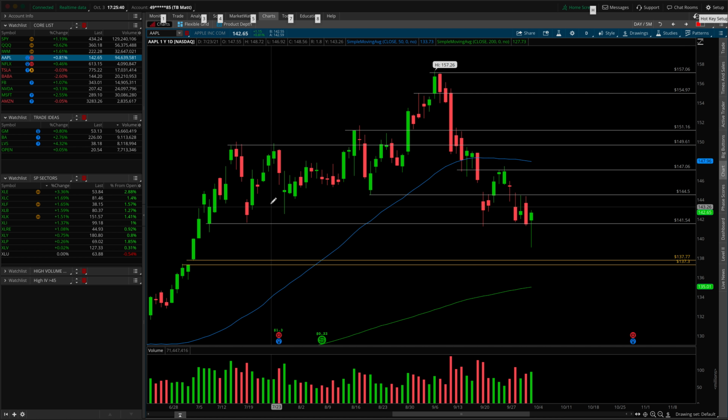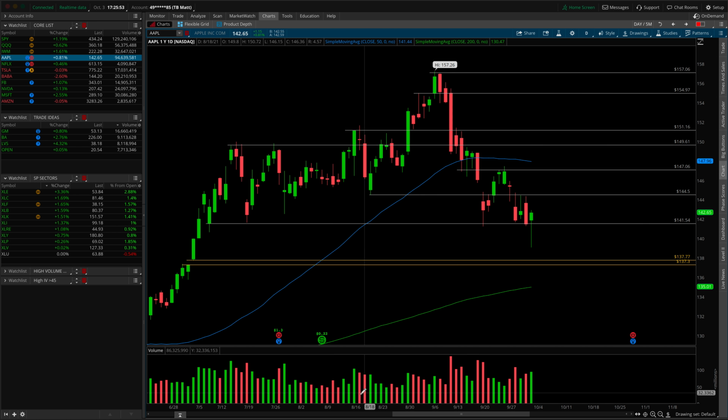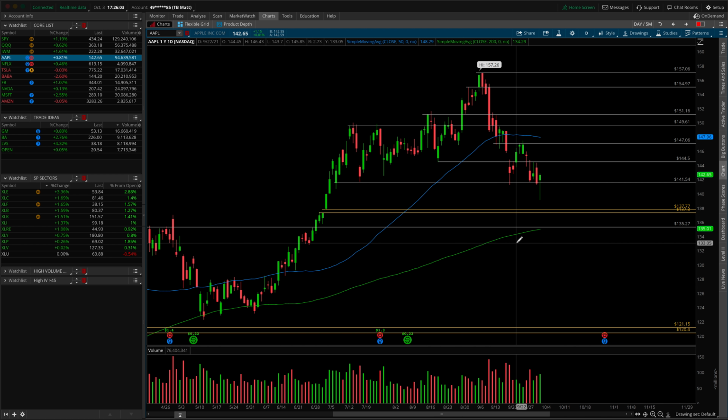On the rollover and breakdown out of range here, what is the target? Well, firstly, we're going to have to contend with this 138 gap fill area. Remember, that's a target, not necessarily a range to trade here. So that's number one. And then after that, it's all about the green line, the 200 simple period moving average. And if we scrunch up the chart, what you'll notice is it's coinciding perfectly right now with a prior breakout point around that 135 quarter, right? So that would be my downside target.